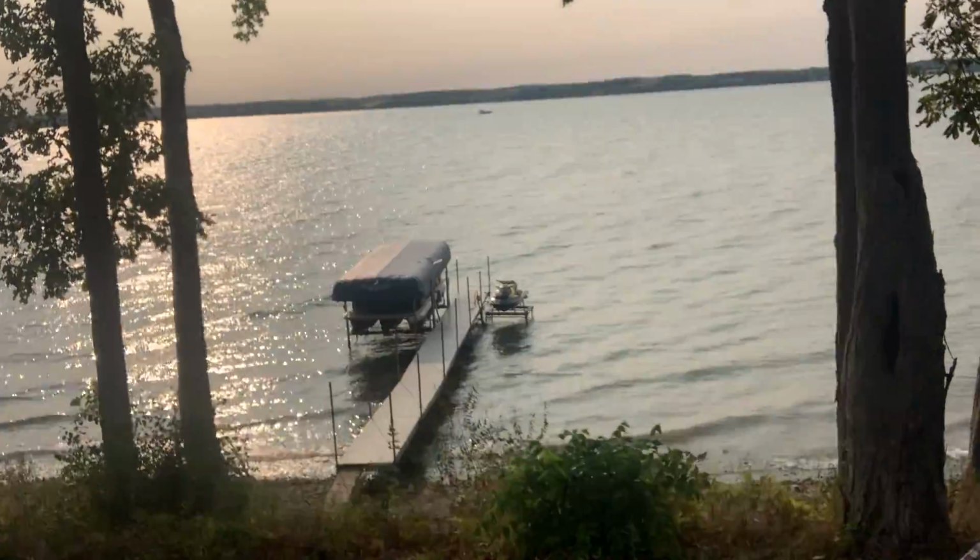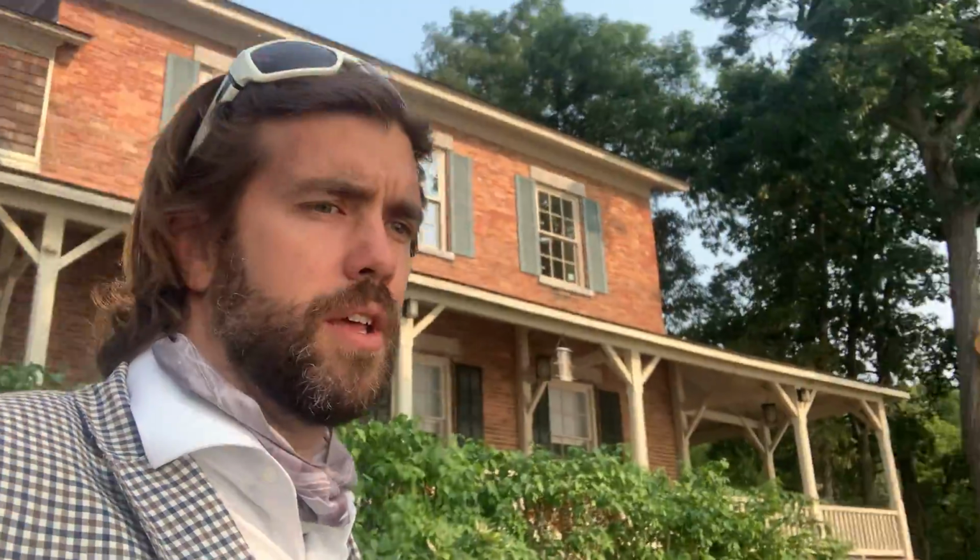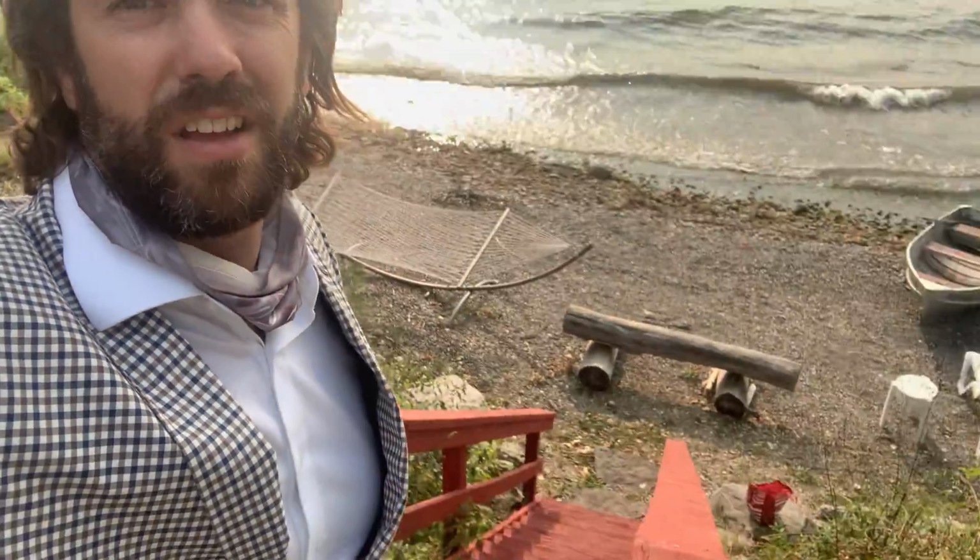This is probably the steepest part right here, which really isn't bad at all. Probably 15 steps or so down to the lake, and you could actually grade it out pretty easily. It's the transition to the main house and the original house there. So here's the steps. Not too bad. I'll count them for you. 1, 2, 3, 4, 5, 6, 7, 8, 9, 10, 11, 12, 13, 14, 15, 16, 17, 18. And we're at the base here.